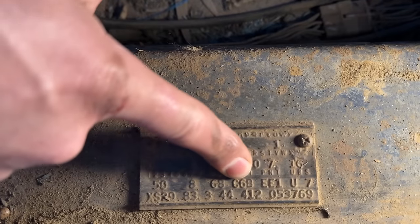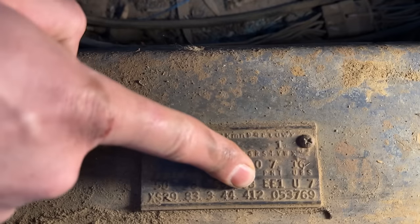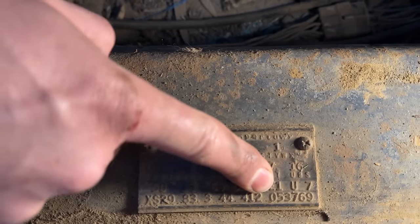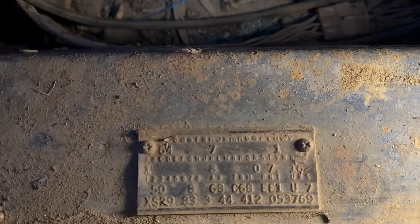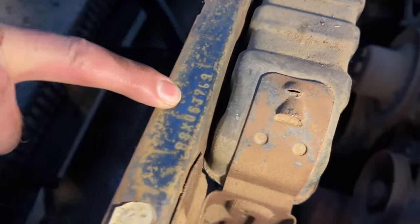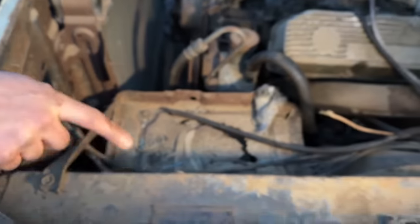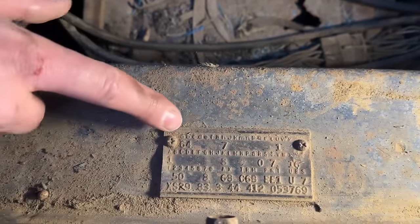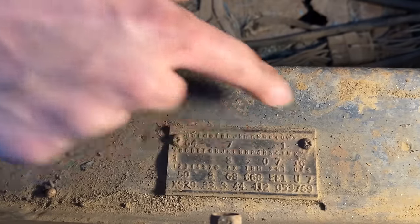C6B is the blue interior this car has. EE1 is the dark blue, like Troy said. 412 is the scheduled production date, so that's April 12th. This 053769 is the SO number, shipping order number. That's the number that matches here on the course report. And then also the number on the trunk that we scraped off once we got it open. And then I'm not as keen on these, but all these little numbers are for the power windows, the 8-track, the console, all that's gonna be in this.